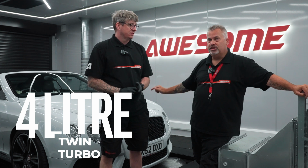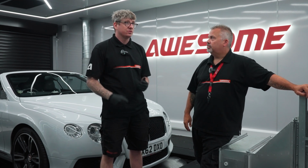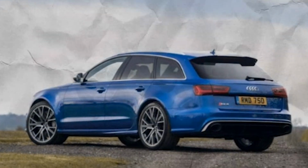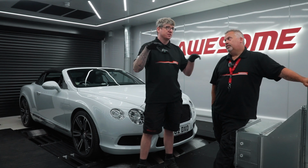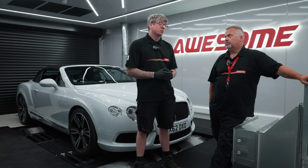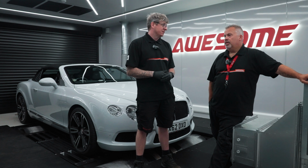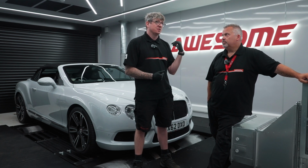4-litre twin turbo engine, same engine that's in the RS6, RS7. Yeah, EA824, same as the C7 RS6 and the S8. I'd say the layout of the engine and the airboxes seems a lot more like the S8 than the RS6. So for us, great addition, similar platform to what we already do, especially with the ECU.